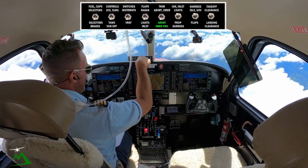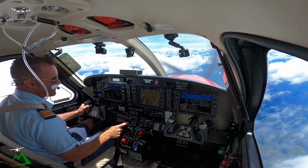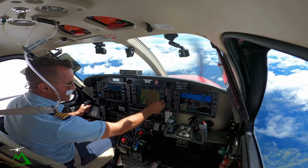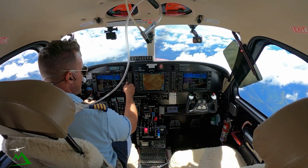If we do need to go around for any reason, it's power up, 20 degrees of flaps, pitch for 73 knots, and maneuver is required to reset our ITT to 740. Looks like we're going to be heading through the water bunk gap. That way we can tell him kind of where we're coming from.